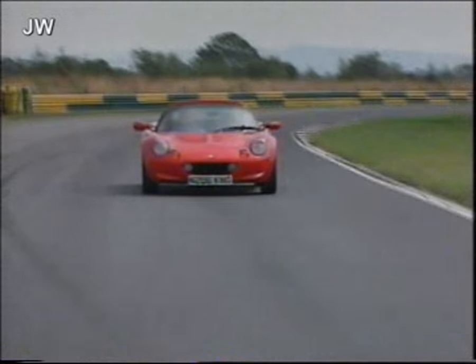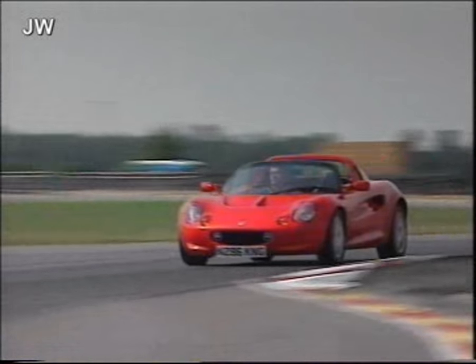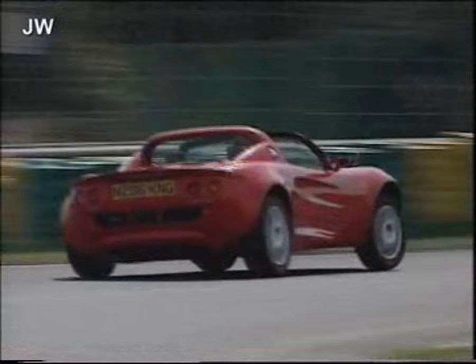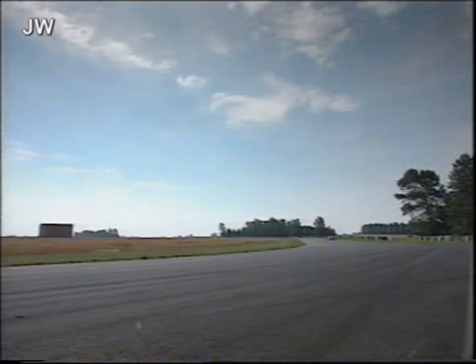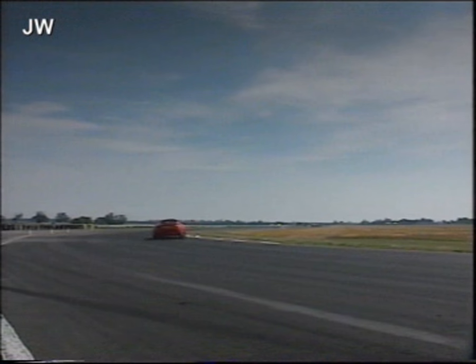Unlike the more recent Elan, which was such a disappointment because it cornered as if on rails, this little Elise can be quite frisky. The Elise has mild understeer as a basic setup, but push the car into a corner quickly or lift off suddenly in the middle of a bend, then there is oversteer aplenty to play with. It's not a sudden breakaway, more a progressive slide to be enjoyed rather than feared.